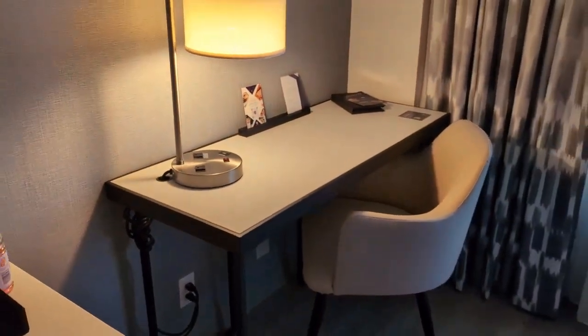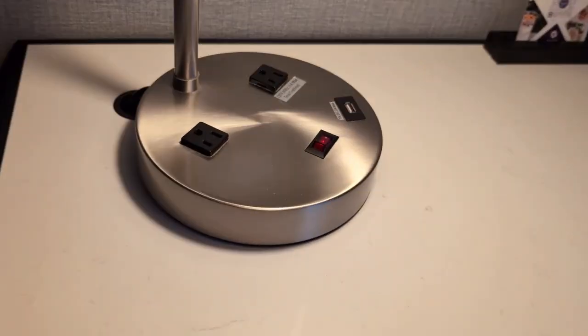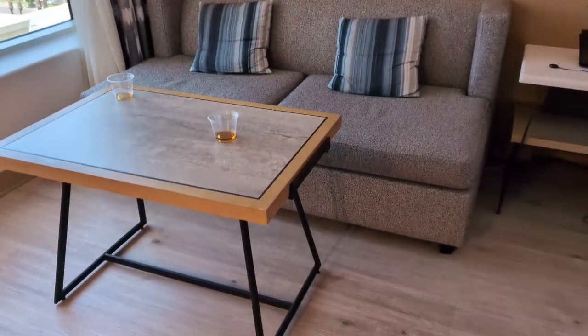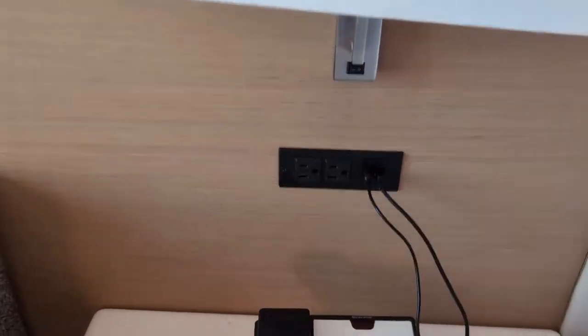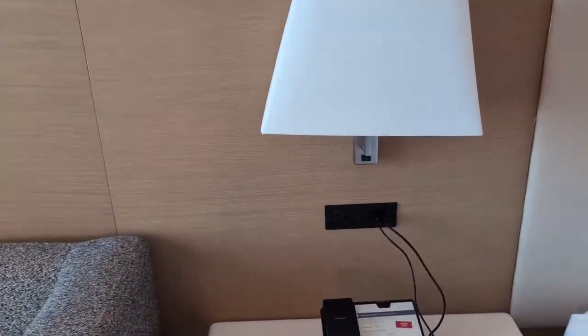Cute little desk area right over here in the corner. This lamp has 2 outlets at the desk plus a USB. We love that. I'm gonna spin around. I'll show you the view in a minute there. Cute little couch area with a table. Come over here on either side of the bed. You got 2 USBs and 2 outlets, plus these cute little lamps here. Let's show you. There you go.